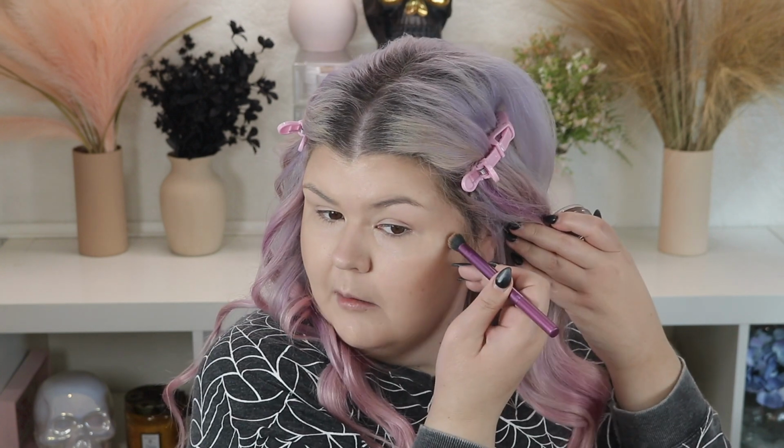Let's see how this one does with the sponge. Because I feel like the sponge is really good for blending out the edges, but if you go over it too much, it does kind of erase it. I kind of like the warmth of that side more. So I'm glad I went on with a little bit of this. It just depends on what your mood is. Like on a day that I want to look a little extra spooky.